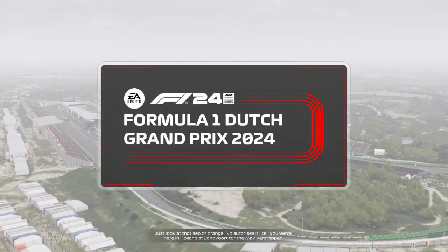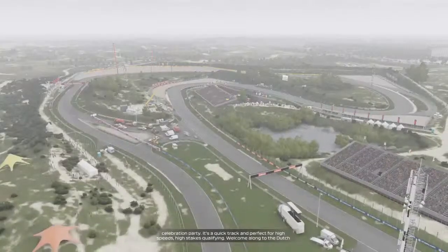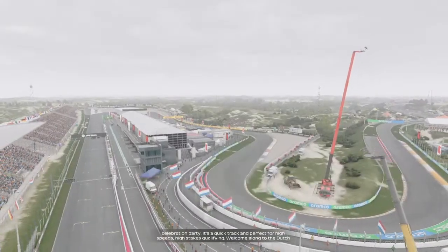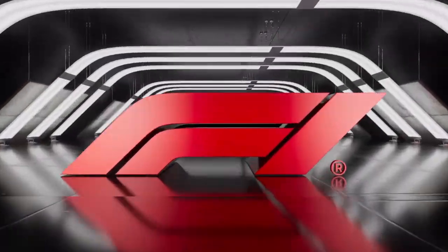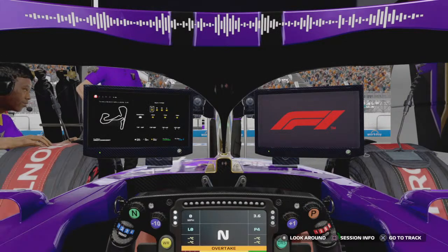No surprises if I tell you we're here in Holland at Zandvoort for the Max Verstappen celebration party. It's a quick track and perfect for high speeds, high stakes qualifying. Welcome along to the Dutch Grand Prix qualifying day. Mattia Bonotto is back. What do you mean? Mattia Bonotto will be back for Kicksava.